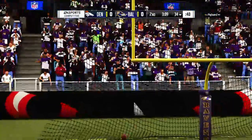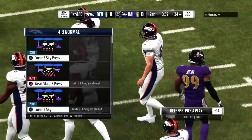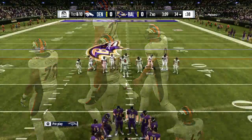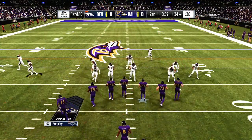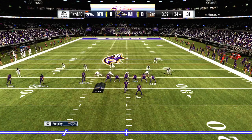And he missed it. He missed it just wide of that left upright. It's no good. And this will remain a scoreless game. Everything looked good. Good snap, good hold. Sometimes, though, the ball just doesn't want to go where you want it. And this one winds up no good.